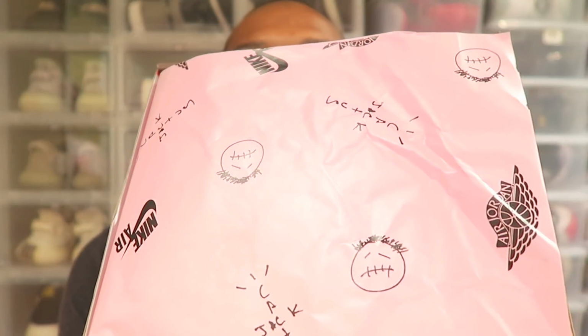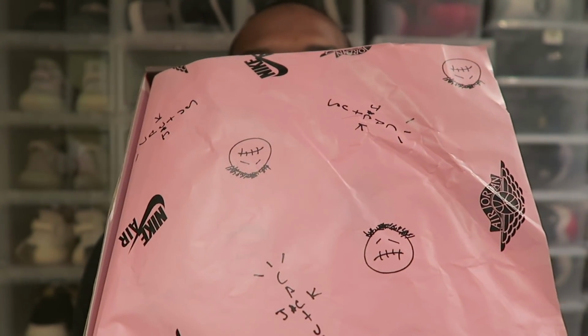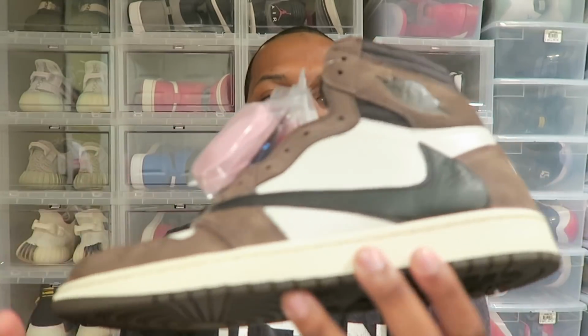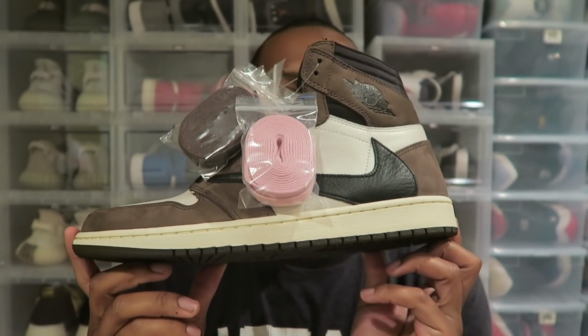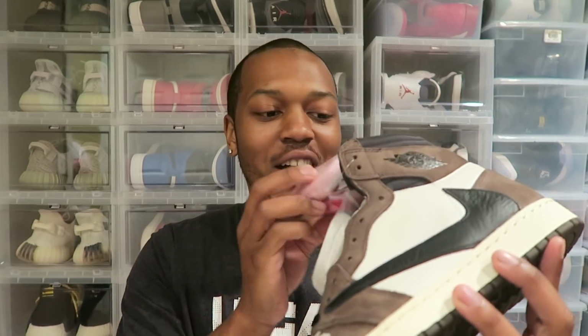So just like on all the Travis Scott pairs, you get the little Cactus Jack and the weird looking face. I have no idea what the face means, but I won't go too in depth on the pairs. I mainly was making this video to kind of tell you guys that the fakes of these, they're perfect, and there's really no way of actually knowing.